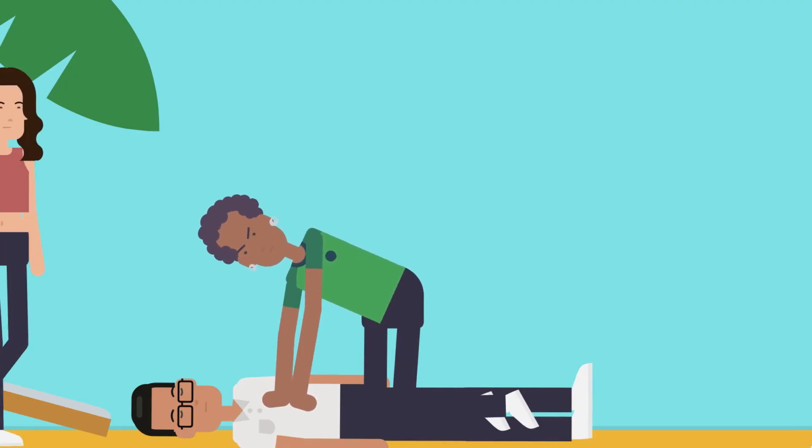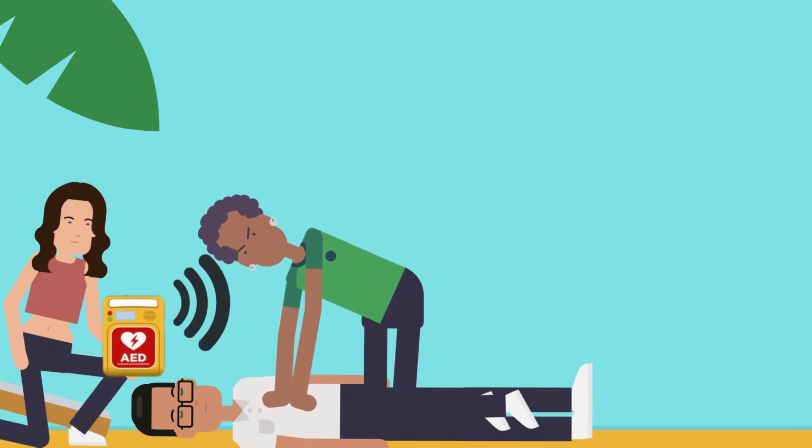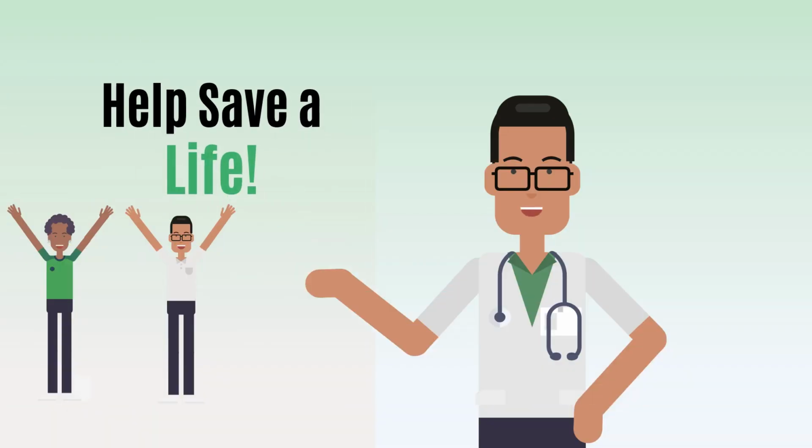Finally, if an AED is available, attach it to the patient as soon as possible and follow the voice prompts from the AED while continuing CPR during pauses in the prompts. So there you have it, 5 simple steps to help save a life.